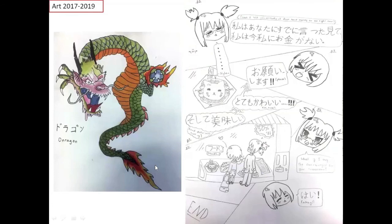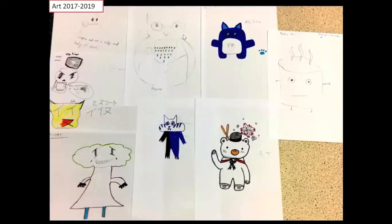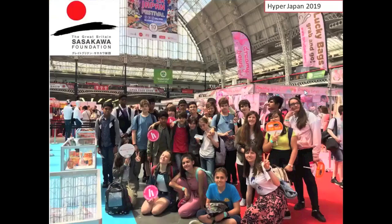Some other artwork that's been drawn by our students, and some origami that was made in a session. And these were mascots for Heathcote School that were designed by the students. We made stamps. Some of them were your name in Japanese. Some people chose drawings like a little cat.